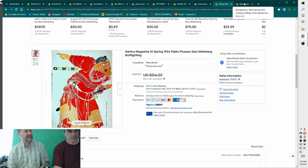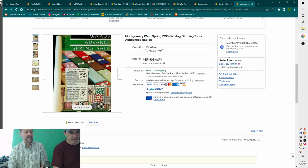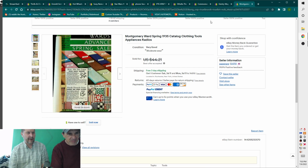You failed the quiz earlier, but we're gonna give you another quiz. Okay. What did I screw up when I listed this Montgomery Ward Spring 1935 catalog? Clothing, tools, appliances, radios. What style is that? I guess I'm gonna... That would be Art Deco, exactly. Is it really? Yeah, that's Art Deco for sure. Yep, with that color scheme and the lettering and all that stuff.